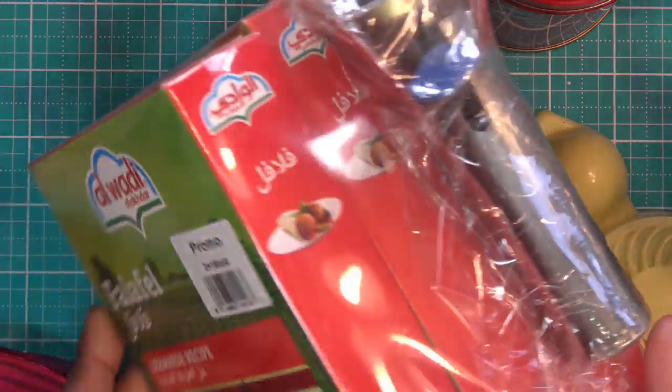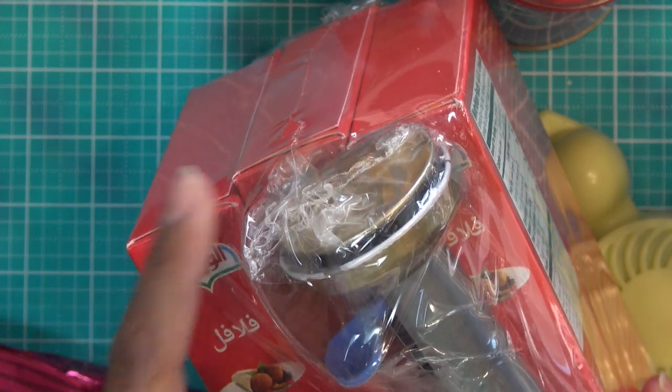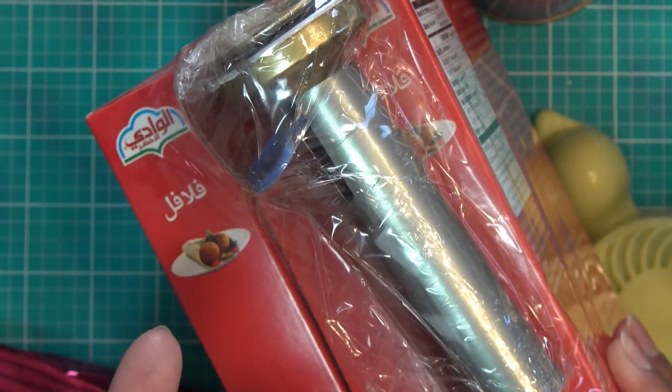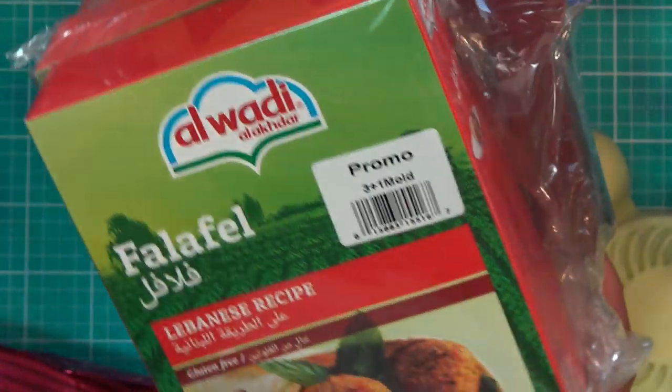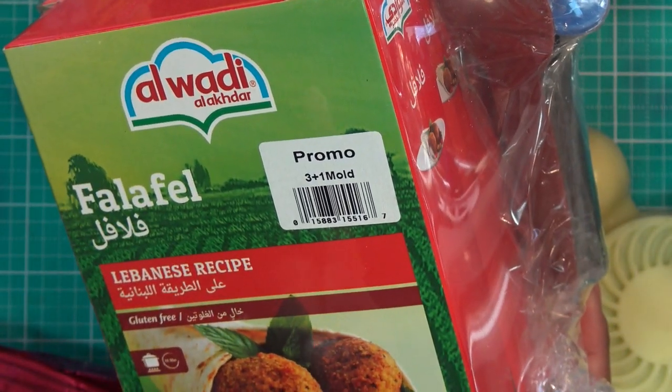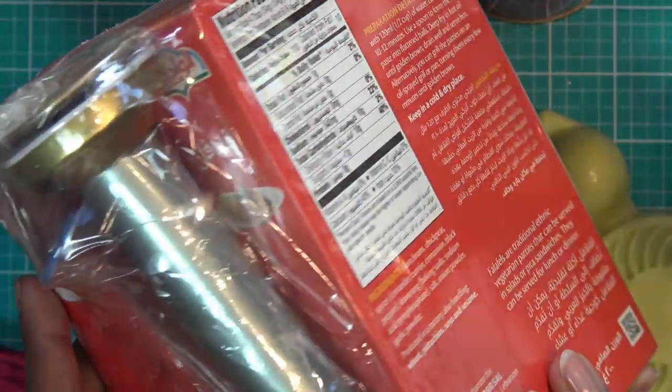And the last fun thing, I guess, is this falafel, which I really got to get the falafel tool, right? To make your little falafel, because this was $8, and the falafel tool is $5, $6, $7, $8 on its own anyway. So I'm like, might as well. So this is the Lebanese recipe for falafel, and this is a powder. Basically, it's ready to go. Just add some water, let it sit for a little bit, and then you make your little falafels.